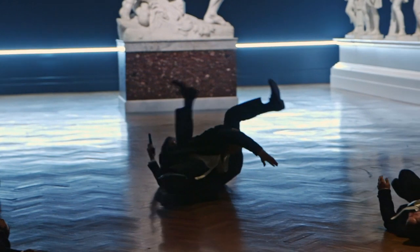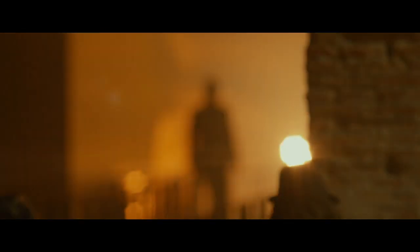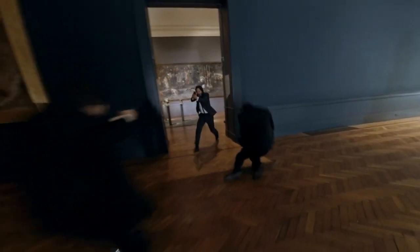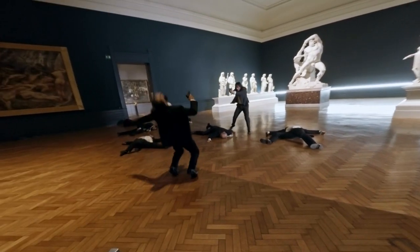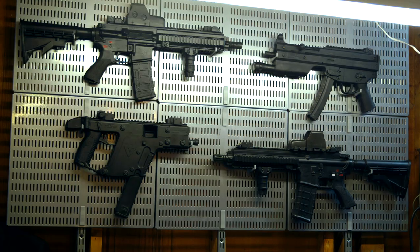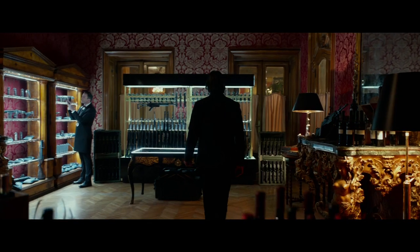Great fight action mixed with tactical gunplay isn't usually in the same movie. We really wanted to be super tactical. How would one man take out an army? We really had to use a little more of the armory to see what different weapons we could get our hands on.